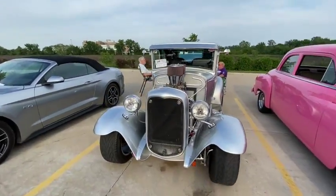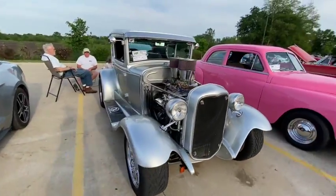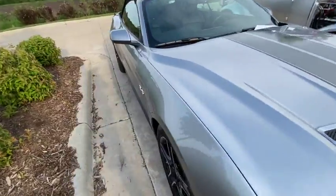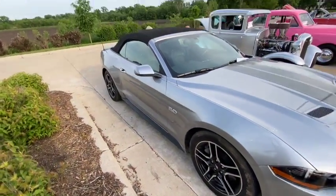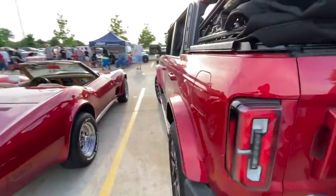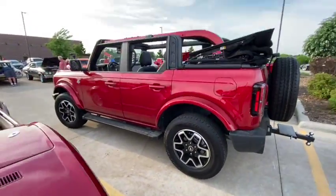We got another hot rod, 1930 hot rod, looking good. We got the nice Mustang, probably a 2015 to present day 5.0. It's a GT with the drop top rag on it. Ooh, we got a new Bronco out here. Got the new Bronco out here, looking good.